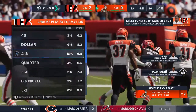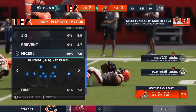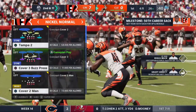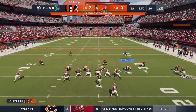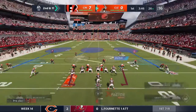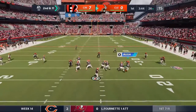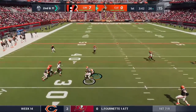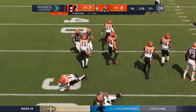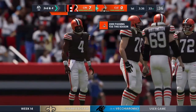This defense is a difficult one to prepare for, one of the best in the league. They'll come at you from all angles, and they did a nice job there stopping him for a loss. After the loss to start out, here's 2nd and 11. From the gun, here's Watson. Got an open man. That's David Njoku, the tight end. The reception good for 7.